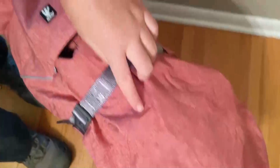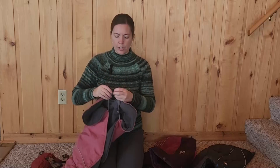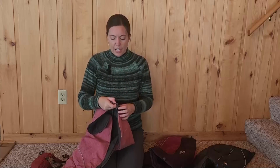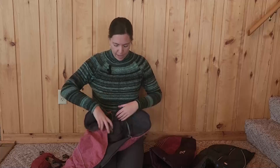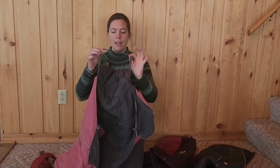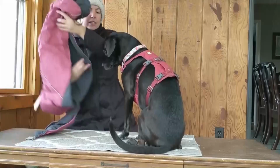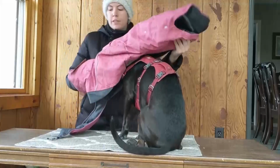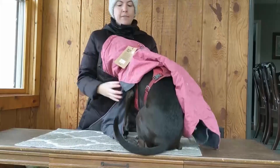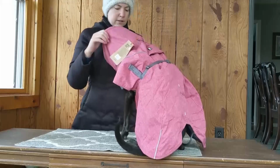So underneath here, you can pull this to shorten it. And then there are leg straps, which I should untie for this video, but they're too big for Glia. So I have them tied up and out of the way. You can see that Glia has narrow thighs and this is way too big for her. And then it goes on just over the head, nice and simply, and clips around her body. Really easy adjustment there. So it's easy to get on, easy to get off, and it's nice and warm.